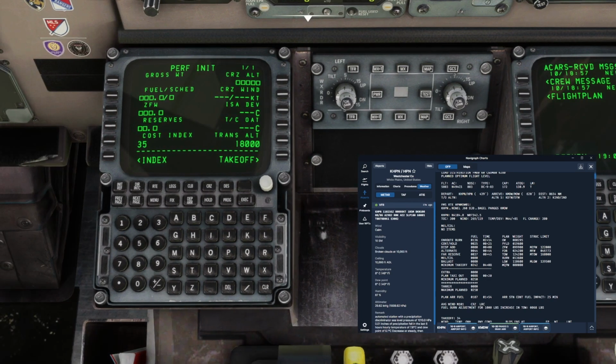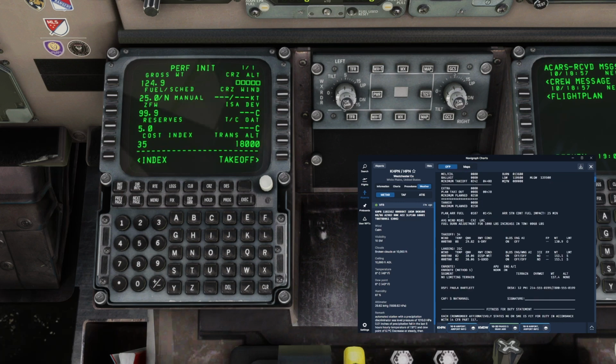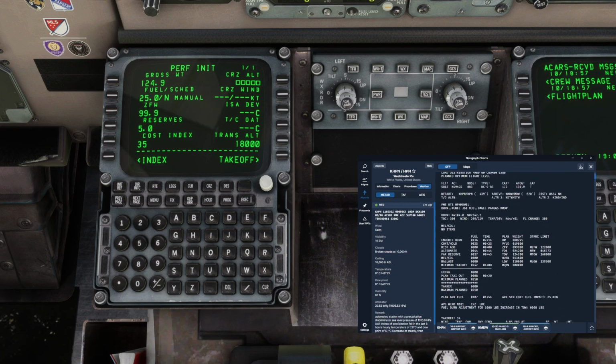So as discussed, my zero fuel weight's going to be 99.9. Yep. Planned fuel is going to be 25.0. Going with the normal schedule. Reserves are going to be... Alright, we're going to go with 5.0 just to make it happy. Not 50. Cost index today is... that's right, it doesn't want to give me one. We'll just go through 20 since it's company mandated. Forgot about that.